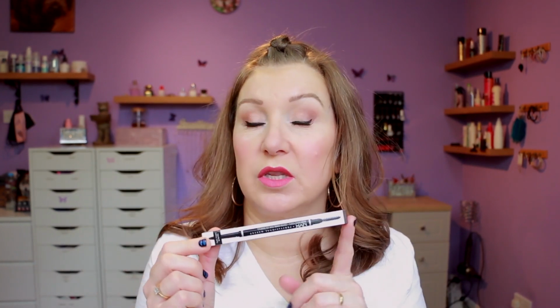I wanted to buy another one of these when I was next in Boots, but I just happened to see it on Amazon, and it was less expensive than Boots, and it's brand new. I've had a look at it, seems absolutely fine. This was £6, and in Boots I think it's £10, so quite a difference. So this is the NYX Micro Brow Pencil in Taupe, which is what I've got on today.